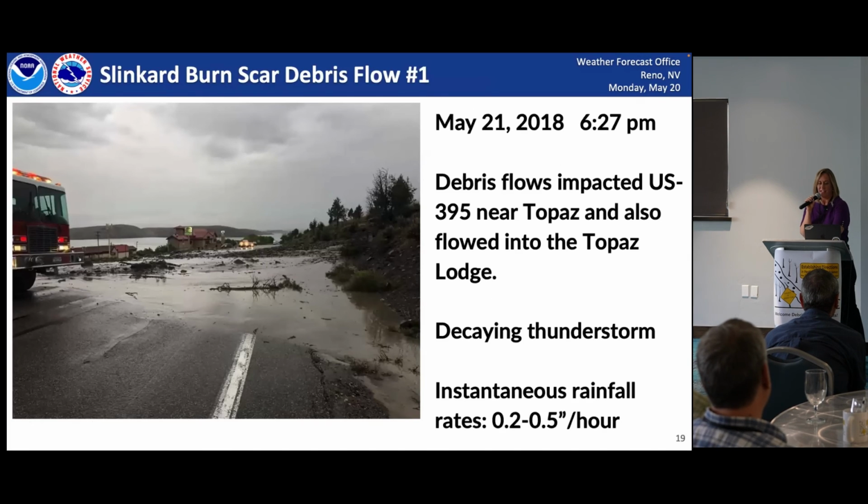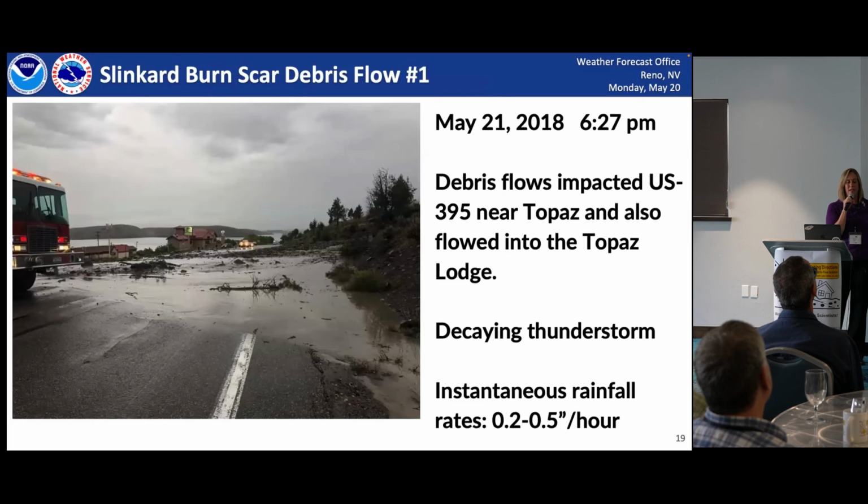All right, let's do a little case study here. So we're gonna look at the Slinkered burn. This was up off of US 395, if you know where Topaz Lake is, right near that area. This occurred on May 21st in 2018. I was actually working this evening.